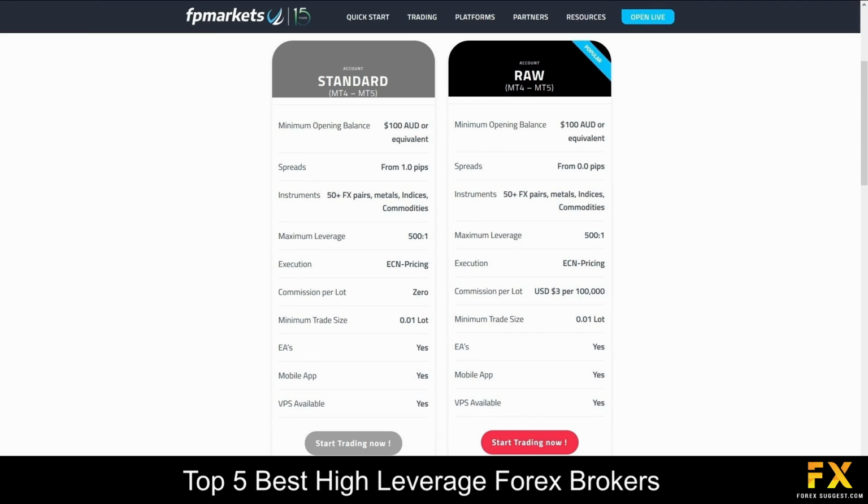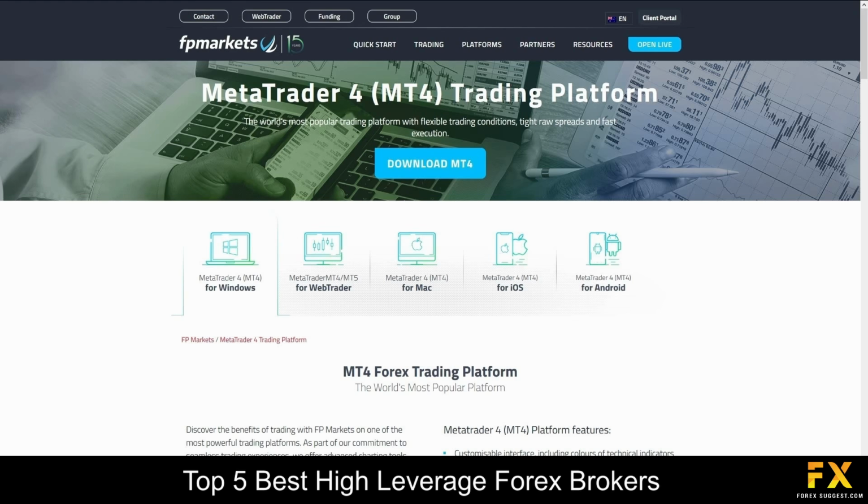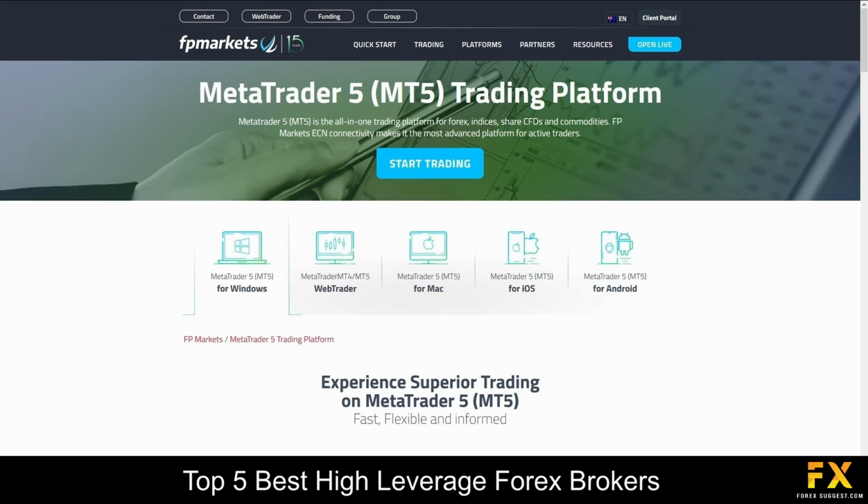Their accounts feature standard and raw Forex accounts, with a variety of tradable market instruments, access to their mobile applications, virtual private servers, lower spreads, higher leverage, and more. Available platforms for accounts are featured on MetaTrader 4 and MetaTrader 5, which are supported on Windows, iOS, and Android operating systems.